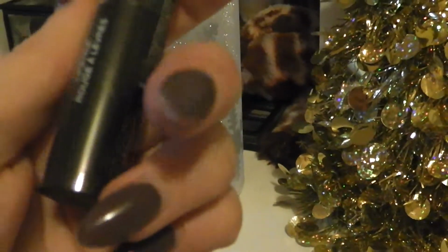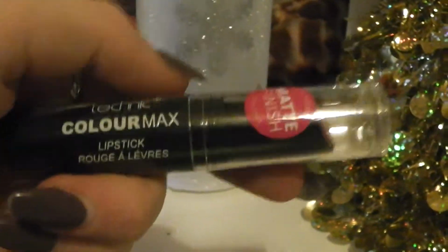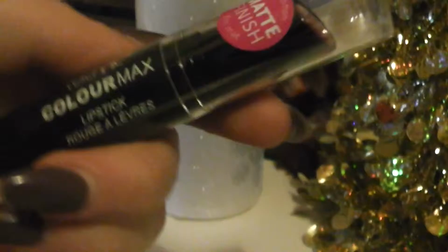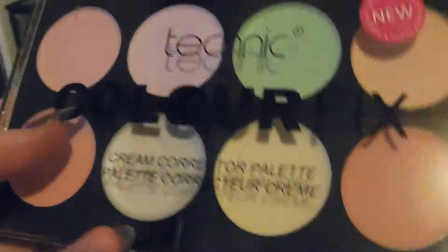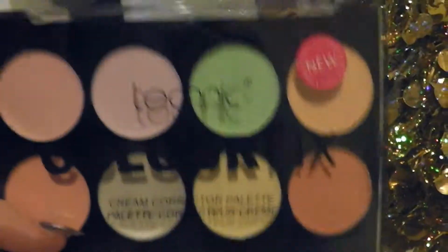And then they also sent me this lipstick. Now, I don't know what shade this is in. I don't think it even says a shade. Does it even have a shade? It just says it's a Colour Max lipstick, matte finish. There's no shade at the bottom and no shade at the top, but this is what it looks like. And then I've got this colour corrector palette. This is for spots and blemishes. It'd definitely be good if I need to conceal, when spots do decide to pop up.